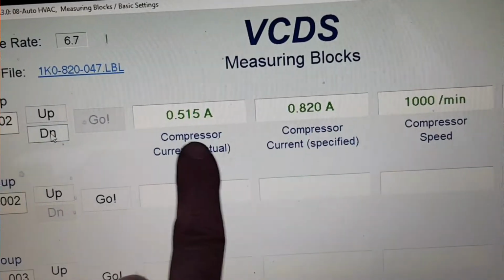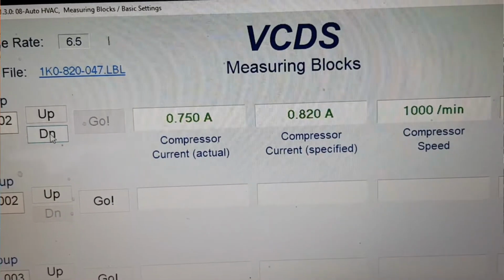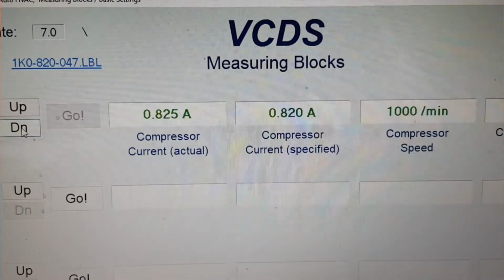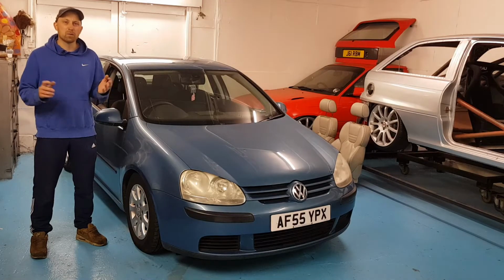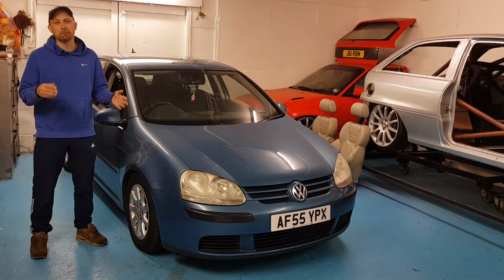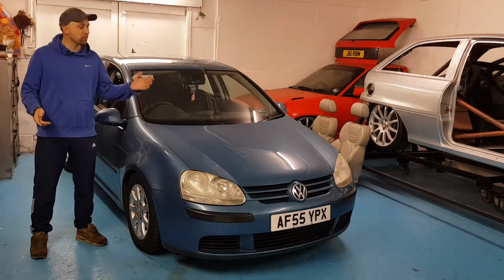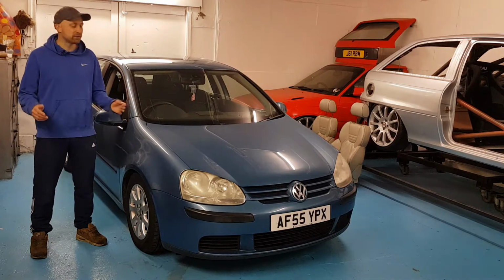And also there is a feedback section of this, so it shows you the amps that it's drawing, and that is the same as what it's desiring. So that is indicating there's nothing wrong with the air conditioning pump, that there must be a fault somewhere else. So I know it's got gas and I know the pump's working. So I went back to basics, got the voltmeter out and plugged into the wires that go into the air conditioning compressor, just to make sure there's not a broken wire, and the computer's just telling me what it thinks it should see. And sure enough, we had 12 volts there.